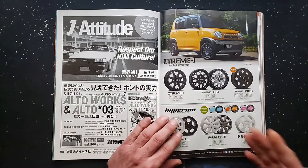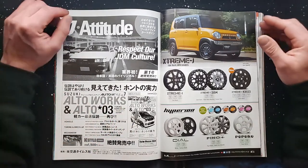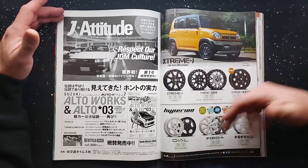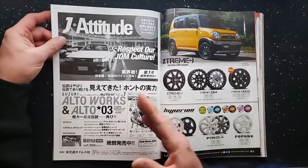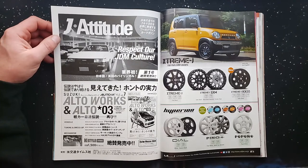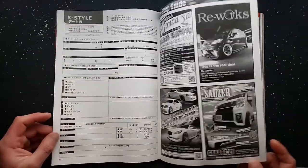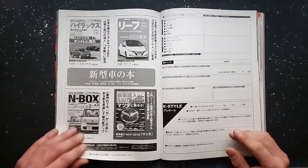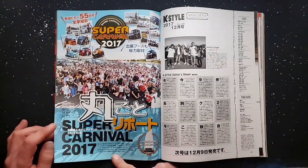Over we go. More wheels. You see, most of these wheels look the same, don't you think? There's just not a lot of variety in wheels anymore. I feel like I've seen these wheels 100 times flicking through half this book. Anyway, over we go. We've got J Attitude, respect our JDM culture. Okay. Alto Works book. K style maker list. We're going. Black and white. Gontaya. Yep. We've done that already. With subscriptions, advertisements, editor sheet. We're not going to read that. Super Carnival 2017.